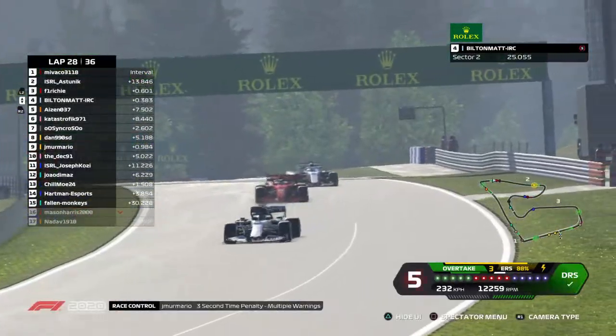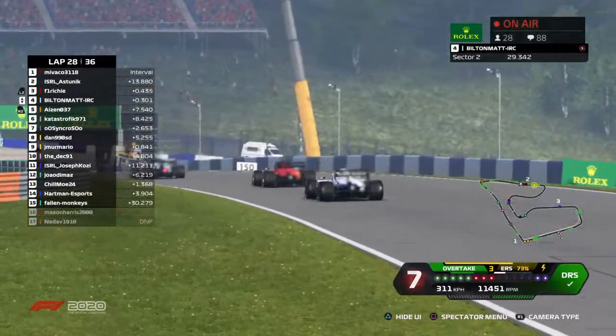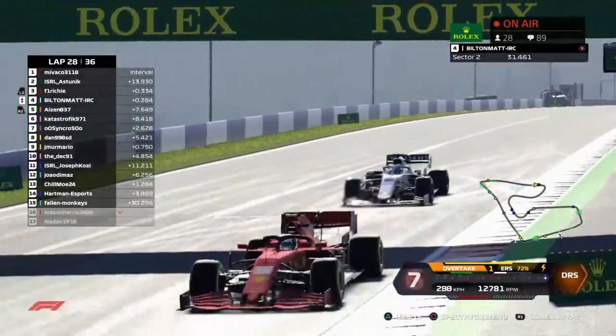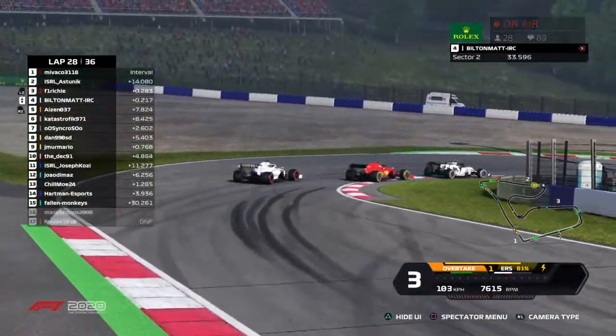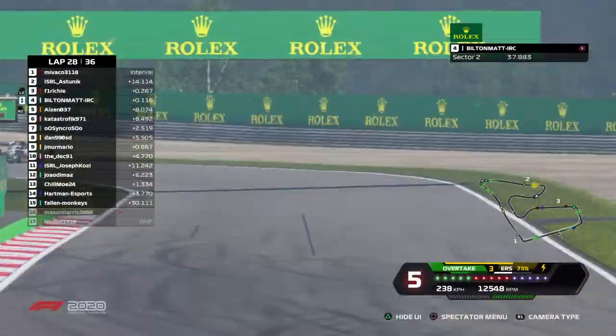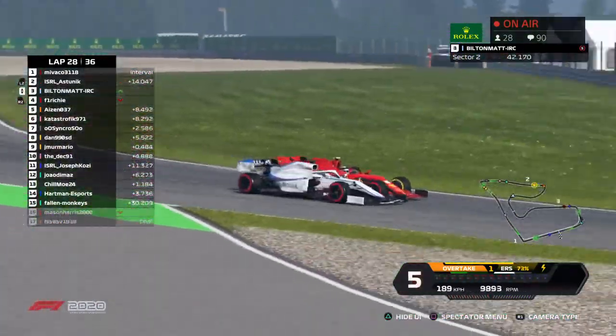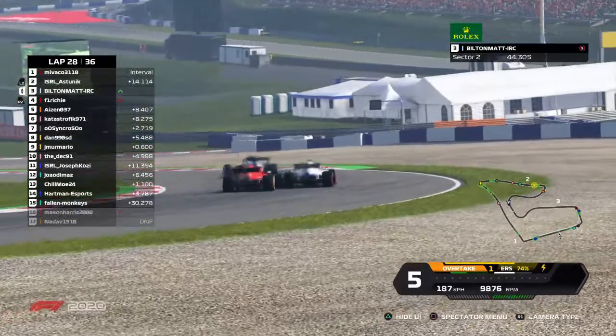I'm seeing a lot of penalties getting triggered there at the bottom, so I think whatever happens at the end of this race, I can't help but feel like the final results at the line will not be the final results at the end. Oh, and there goes F1 Richie getting down the inside.